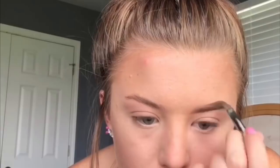Then just start by drawing the top part. Then I'm just gonna fix up any areas that look like they need to be fixed. So I'm just gonna brush that eyebrow out one more time, and then I'm done for that eyebrow for now. So then I'm gonna move on to the other one.